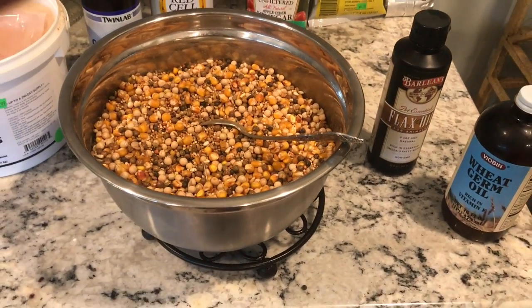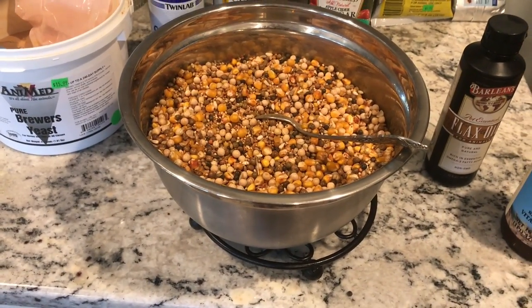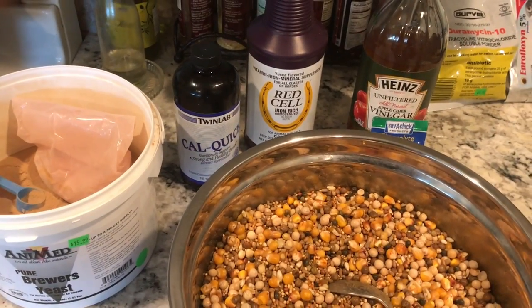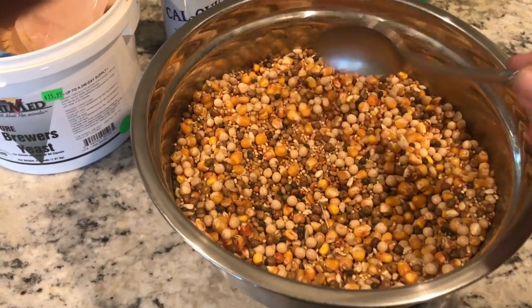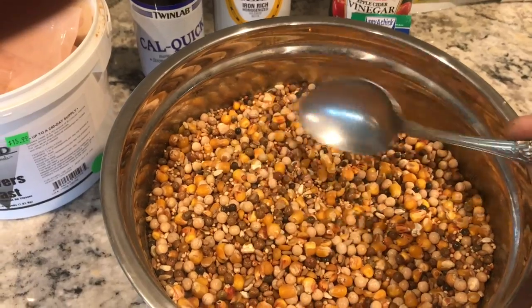Twice a week I'll mix either. Once a week I'll mix the brewer's yeast on the feed, and then a couple days after that I'll do the Red Cell on the feed. I've tried adding Red Cell to my feed and then adding the brewer's yeast, but it just seemed to clump up. It didn't seem to act the way the oil and the brewer's yeast act.